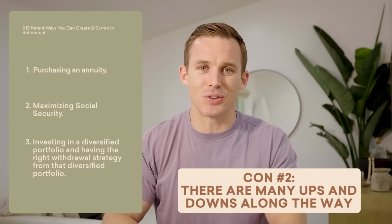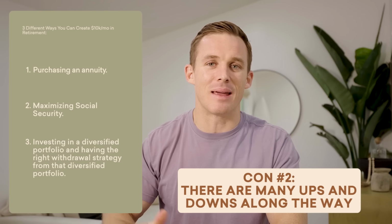The second downside is even if I could hypothetically guarantee to you, look, over the next 30 years, a standard portfolio of stocks and bonds and the right combination of each is going to grow by, say, 8% per year or even 6% per year. Just because that was going to happen, just because you had that guarantee, hypothetically, doesn't mean you're not going to still go through plenty of ups and downs along the way. So even knowing that you're going to be okay over time does not insulate you from the craziness of those ups and downs and the uncertainty that you must accept as an investor in the meantime.